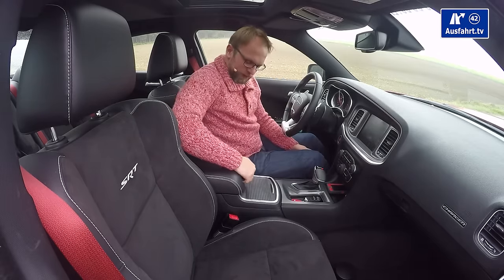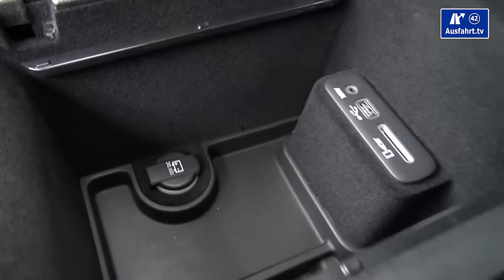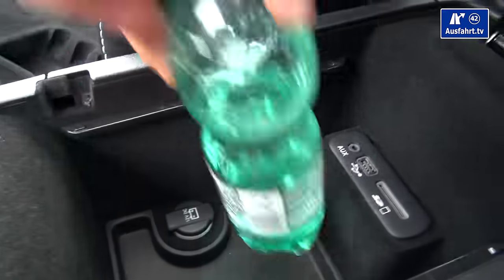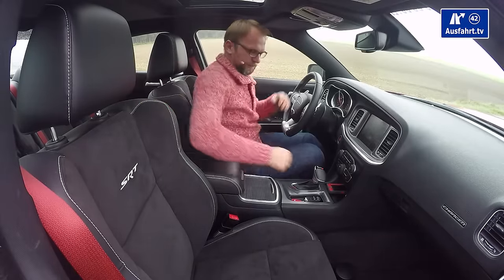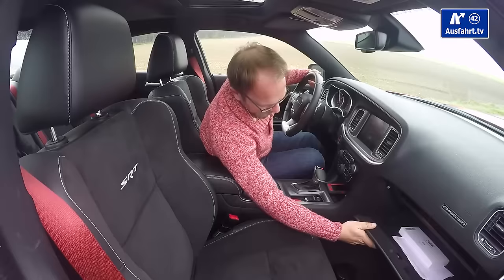You cannot adjust the armrest in any way, which is not bad because you have to have your hands on the steering wheel as well. There's a little slider thing in here. I think you can put coins in there, and below that we find another 12 volt outlet, an SD card slot, a USB plug, and an aux in line in function. And it's pretty huge. So is the glove compartment. It's divided in two sections, an upper part where a bunch of stuff will fit in, and the regular lower part. And I think that's one of the biggest compartments I've seen so far.